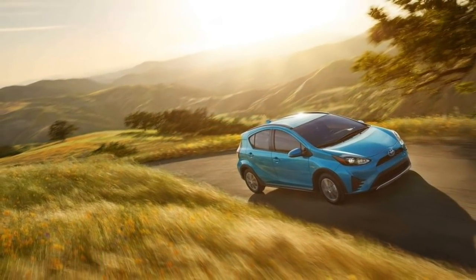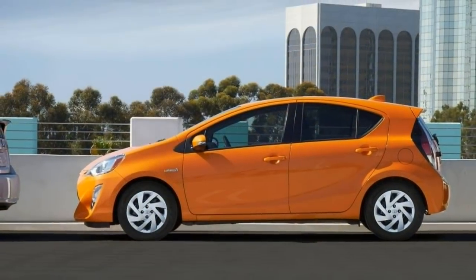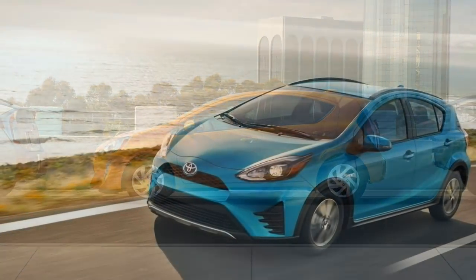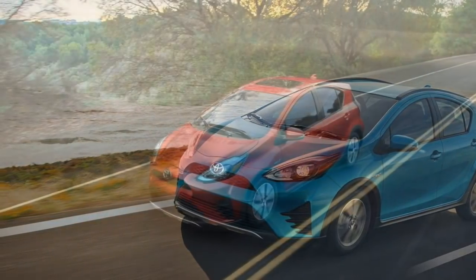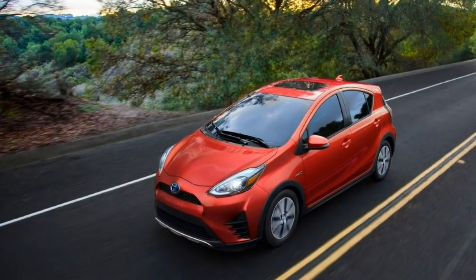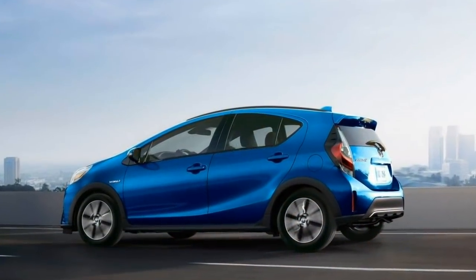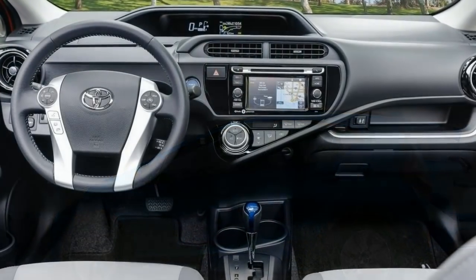Driving. It's very solid and reassuring, but it's not exactly sporty. Still, there's more to like than you'd expect for something that can exceed 50 miles per gallon. Acceleration. The Prius C is not speedy, but it gets up to freeway speed adequately and holds its own in city traffic. It's about what you would expect from a car that can deliver up to 50 miles per gallon.